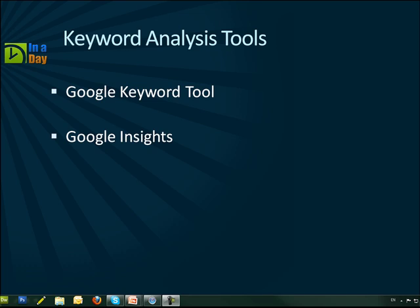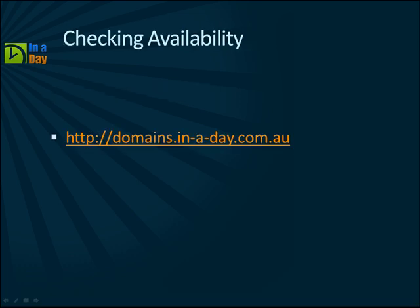Okay, once you've looked at your analysis tools and got a better understanding of phrases that are going to be relevant, you need to actually check the availability. So just because a domain is great doesn't mean that it's going to be available for you to purchase. Most domain registration services will allow you to check availability. One that I recommend is one that we've set up in the Innerday site. So if you go to domains.innerday.com.au, I'll walk you through that process of checking the availability of domains.